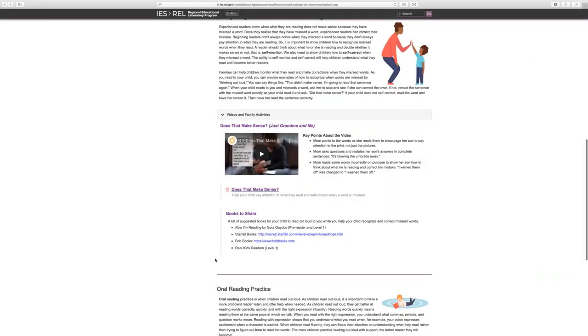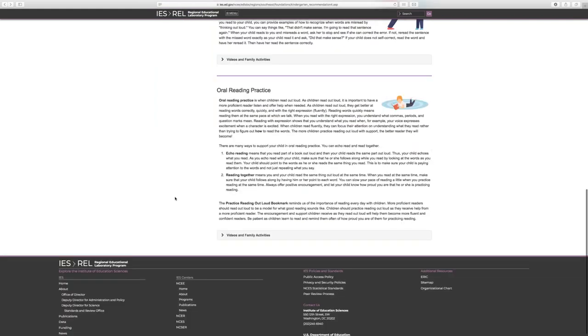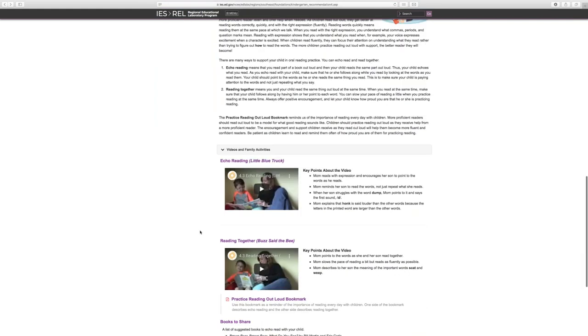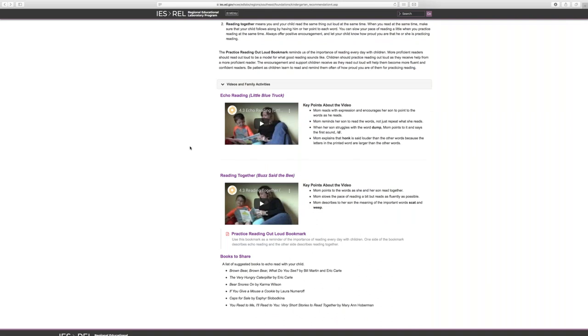And then oral reading practice. When they do begin reading, echo reading is an excellent thing to do. And that just means you're sharing a book and the adult reads a sentence and the child reads that exact same sentence. And so you're echo reading that whole book. And it's important for the child to look at the text as you're reading.